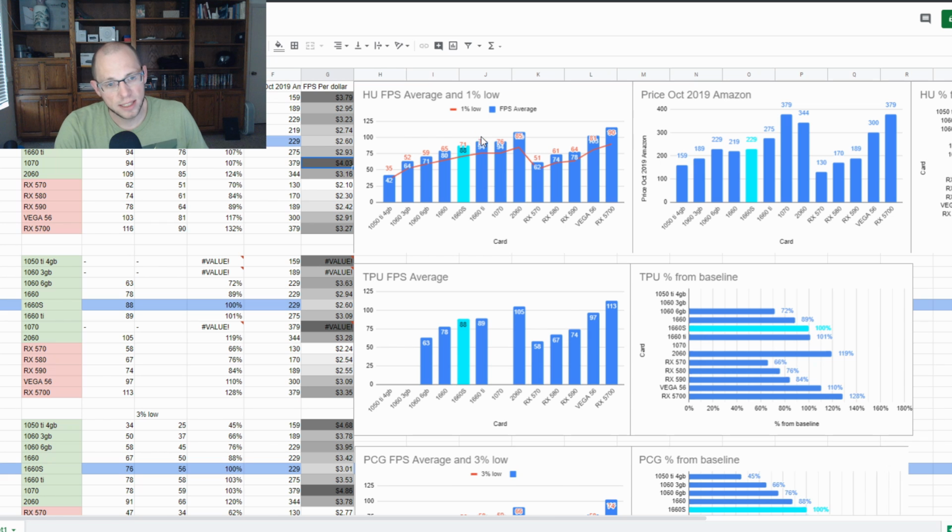Then you have the 1660 Ti right above that. The 1070, which is the last generation card. You probably shouldn't be buying the 1070 at all unless you can find it on eBay for pretty cheap. Then it might be a really good deal.